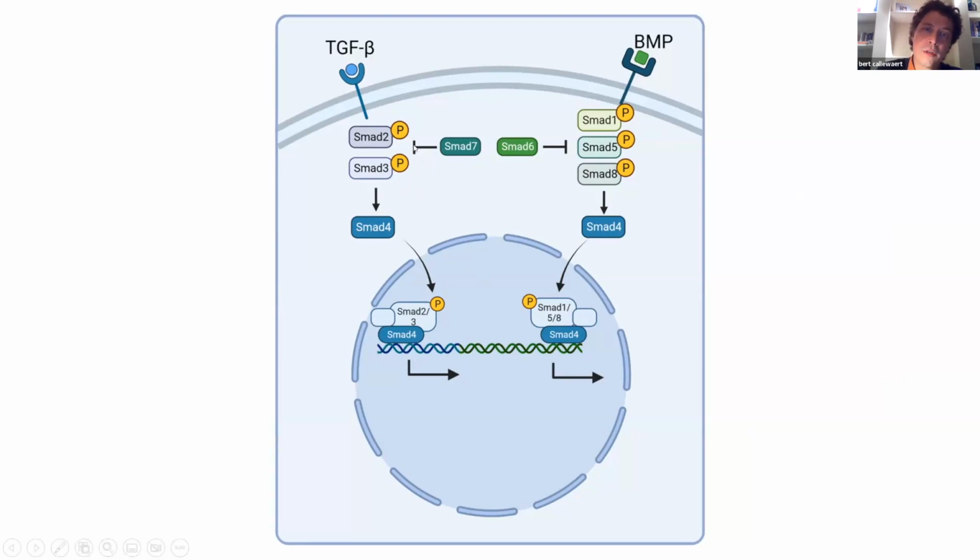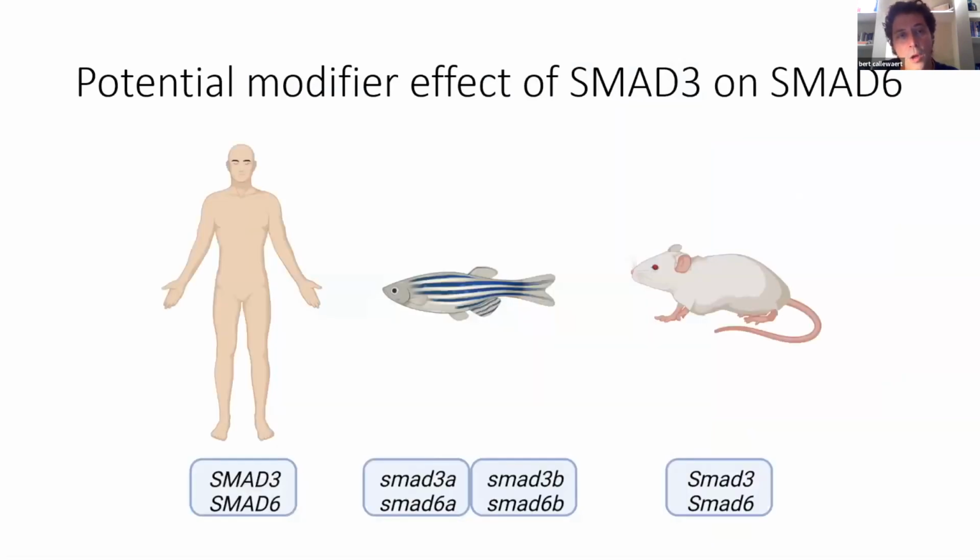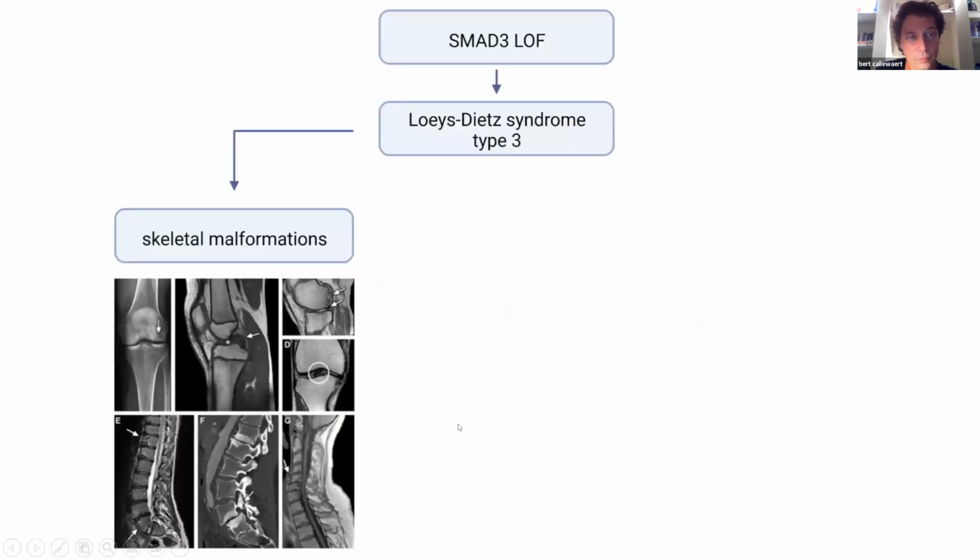So we thought, if we make changes in both pathways, what might actually happen? The rationale for this was that SMAD3 is in the TGF-beta signaling pathway and SMAD6 is in the BMP signaling pathway, and we saw on the chromosomes that they are very close to each other on the DNA, both in humans and in mice, but also in the zebrafish. And the zebrafish, as said, has 2 copies of each gene.